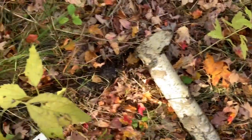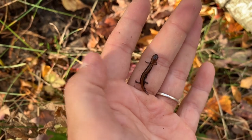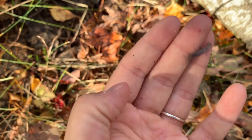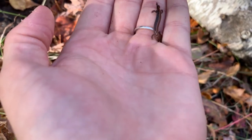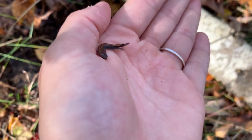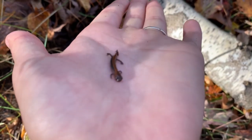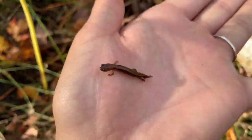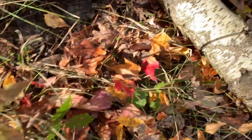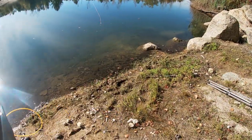And under this log, I wanna show you guys what I found. Look at him. That is so freaking sick, dude. I would use him as a fly bait, but he's too cool, man. Bye, buddy. That was literally one of the coolest things ever. I mean, I've caught them before, but I don't know. That was pretty cool.